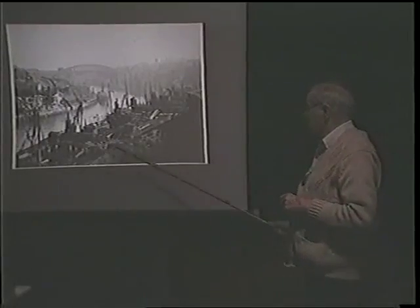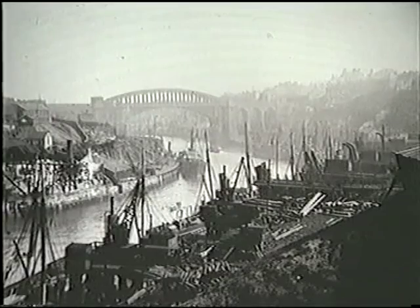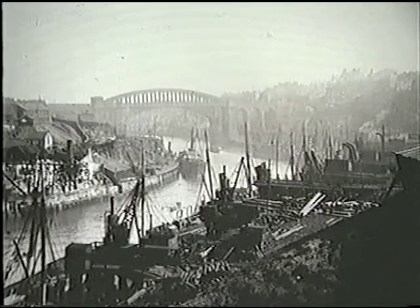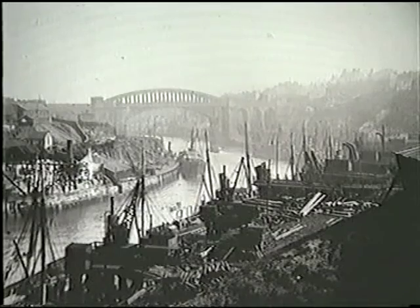And this is what the Drops looked like. There's the steam cranes. Here's all the pit props. The ships used to go into the south docks loaded with pit props, and they would get unloaded. Now, if there was any pit props for the Lambton collieries, they were left in the ship and they were brought up here to be loaded with coal.